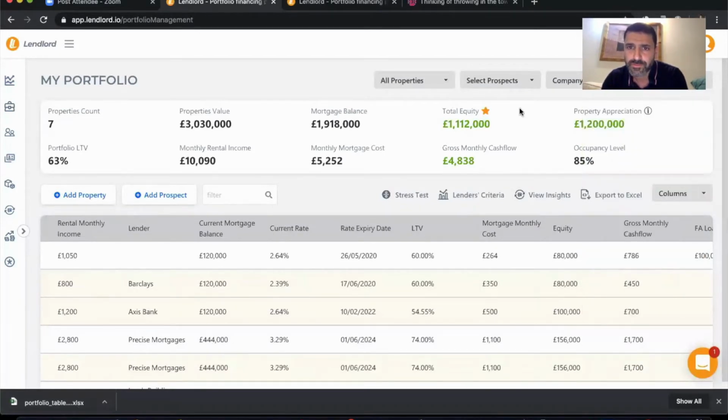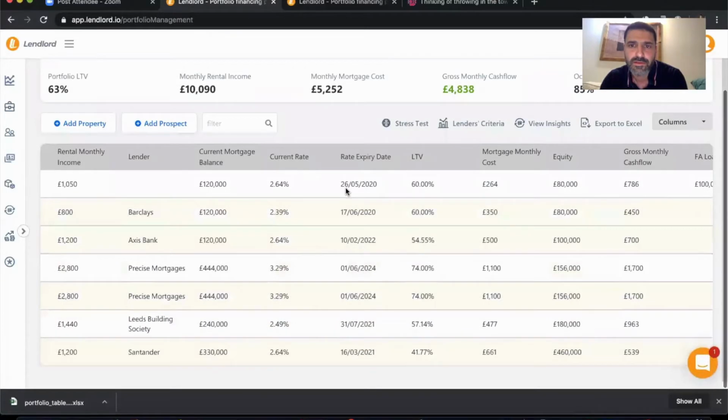In the future, we do have in the plan, like other accounting systems, to invite a third party to view your portfolio with restricted permissions. So you can provide the permissions on which properties you want them to view, and what actions they can do. So it's like view only or something like that. It's also in the plan. It's not here yet, but we are working on it.